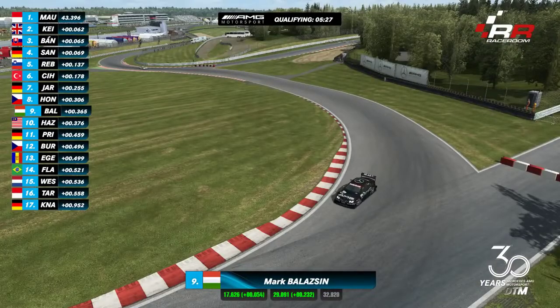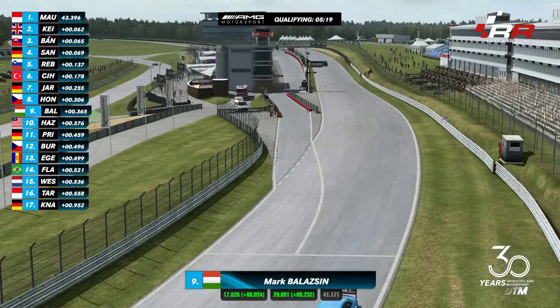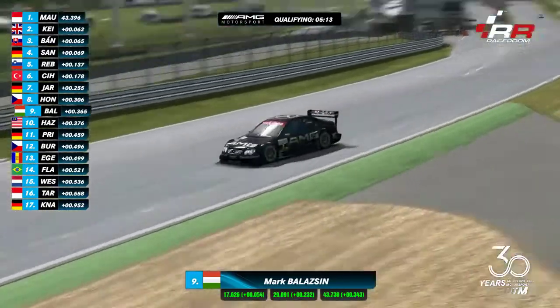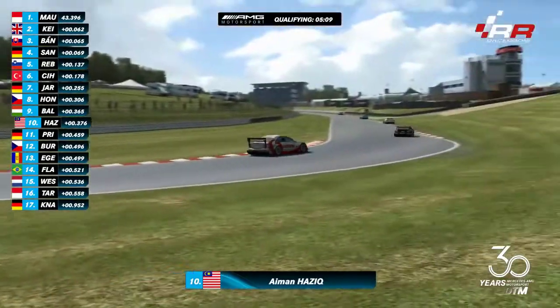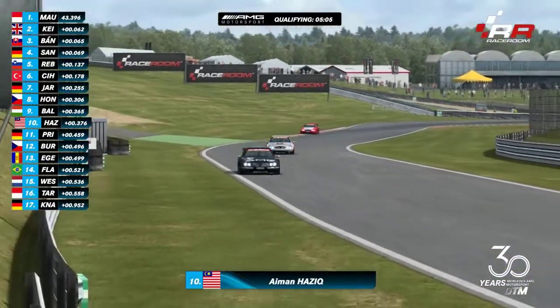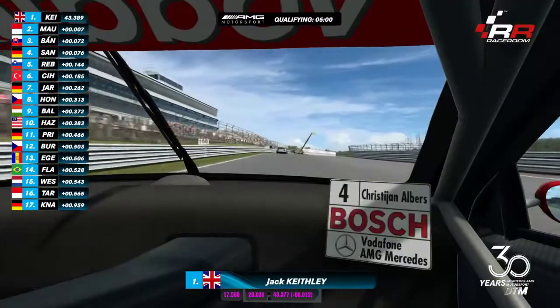And then we have 2 of our new boys down in P9 and P10. Mark Balashin, a very experienced, very well-known Hungarian sim racer, joins the grid for the first time. And our first ever Malaysian in the e-racing competition, Ayman Haziq, rounds out the top 10. And look at Mark Princing there as well, just on the cusp of the points finishes. That's going to be pretty encouraging for him. Just a 10th more, and he will be in the top 10. Keithley, P1.